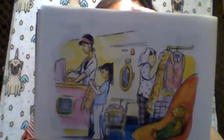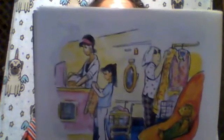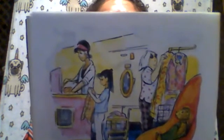Lisa's mother was saying, be sure to take everything out of your pockets, Lisa, dear. You don't want your precious things to get all wet and soapy.